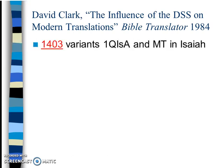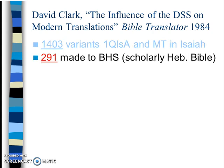He pointed out that there are some 1,403 variations in 1Q Isaiah A and the Masoretic text. Now, at first this might seem a little alarming. That seems like a lot of variations. But a lot of them were simply spelling variations, kind of like in English you can spell the word honor in English, H-O-N-O-R, but if you're in England you would spell it H-O-N-O-U-R. You have some spelling variations, plene and defective spellings of words, for those of you that know Hebrew. And so a lot of them are trivial. So when the Biblia Hebraica Stuttgartensia, the scholarly edition of the Hebrew Bible, came out, they incorporated some 291 variations among those 1,403. The other ones they consider trivial and didn't bother to mention.